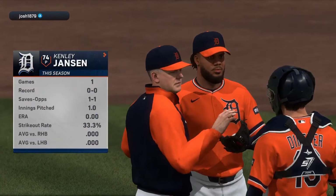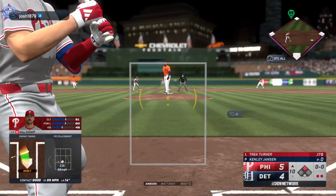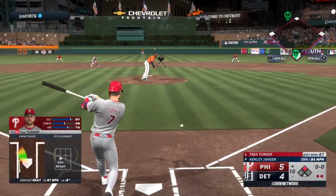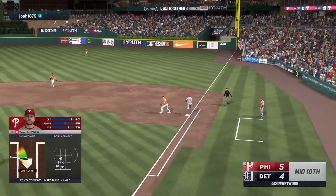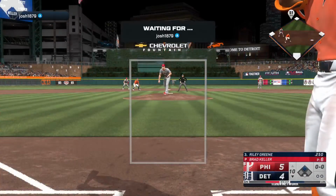So the closer summoned from the bullpen, Kenley Jansen. And that's a big potential run out there at second as he comes in trying to keep the deficit where it is. For the infielders, they got to be thinking about keeping the ball from getting by them into the outfield. Throws to first. They limit the damage here. Now the left fielder, Riley Green.